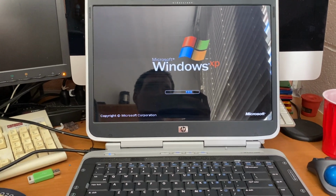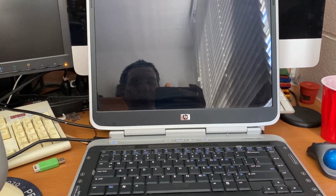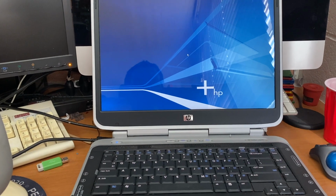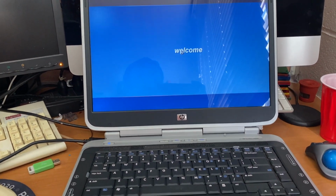So anyways, as you can see, it's starting up Windows XP. This has 768 megs of RAM in it and an Athlon 64 3200+ processor. I forget the clock speed. We'll find out when we get into Windows here. I think it's a 2 gigahertz CPU, so nothing crazy.